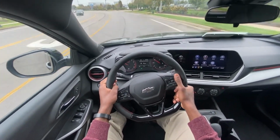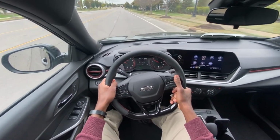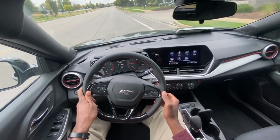But I said this about the Active trim as well. I just think it's a bargain for what you get in this car. You get so much for relatively little money. But this will bring me to the end of my review of this 2024 Chevy Trax 1RS.